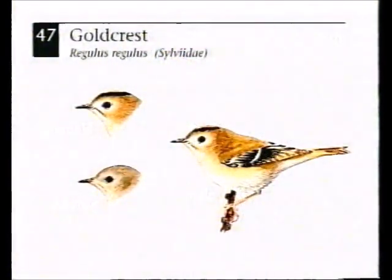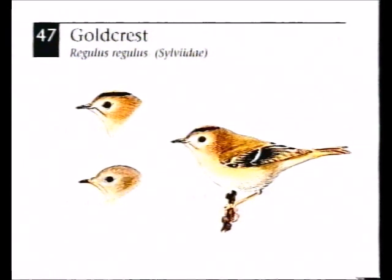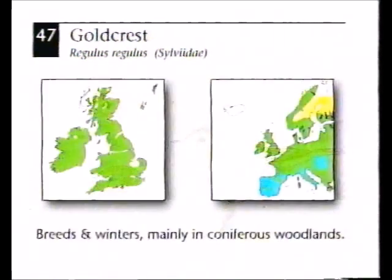The song is also high-pitched and has a lilting to and fro rhythm, rising and accelerating to a flourish with an abrupt ending. Goldcrests are widespread throughout Britain and can be superabundant in their preferred habitat of coniferous woodland. In places they even have multi-storey territories, one above the other in the same tree.